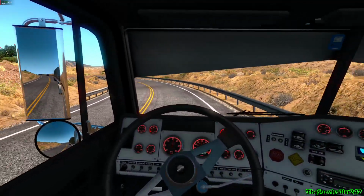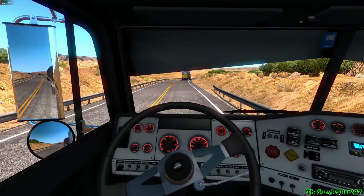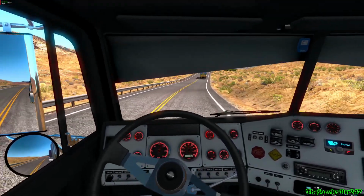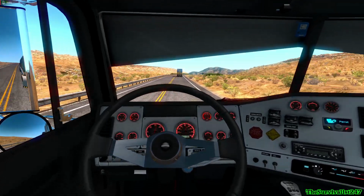Yeah, guys, this mod adds quite a few new towns, a lot of scenery. It's really nice. I do recommend it. I think I'm running it on almost all of my profiles now. It's a nice addition to the game, while SCS holds us over with 2 DLCs every year.